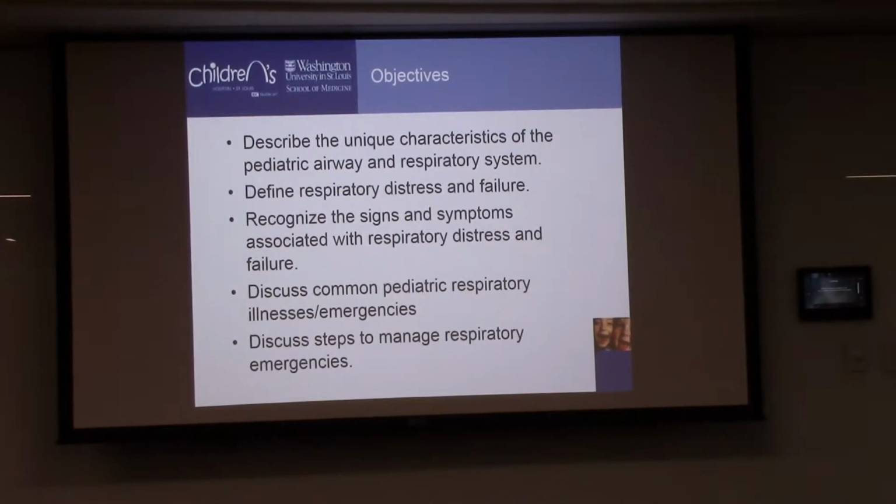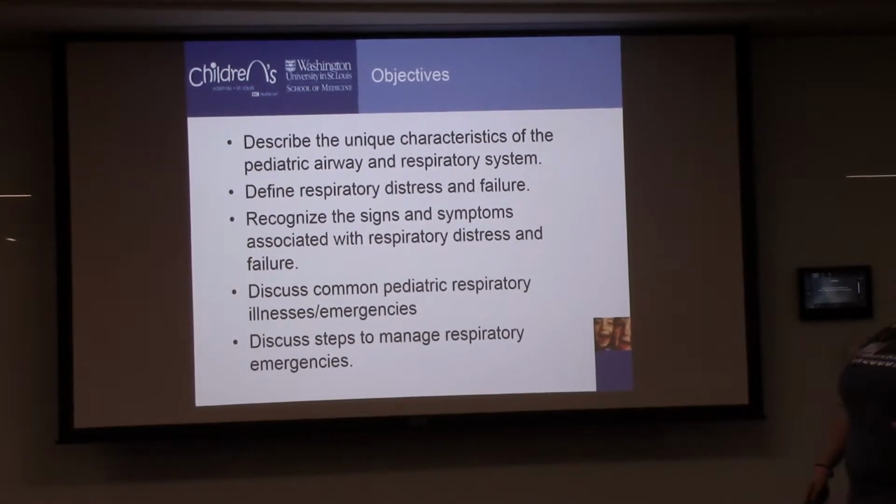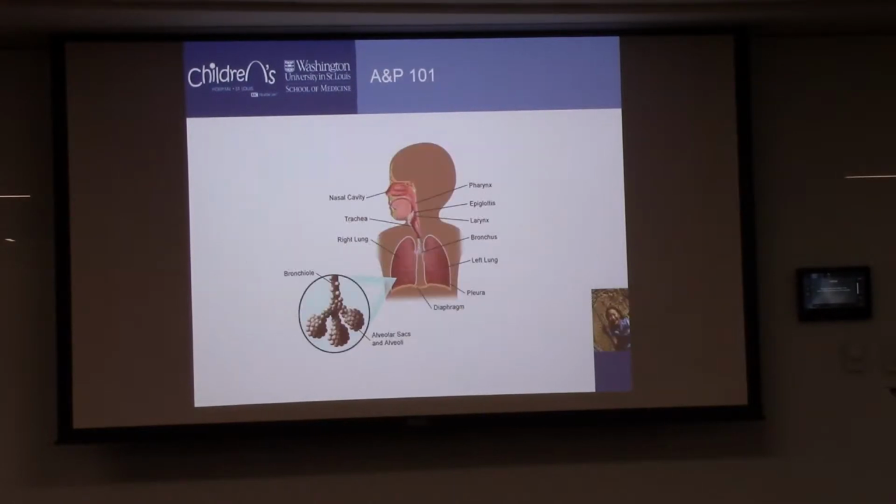All right? So, define respiratory distress and failure. Recognize the signs and symptoms associated with respiratory distress and failure. We're going to discuss some common pediatric respiratory illnesses and emergencies. And then we're going to discuss the steps in managing these emergencies, and I will bring it to chem specific, so I will be quoting your protocols, our protocols.